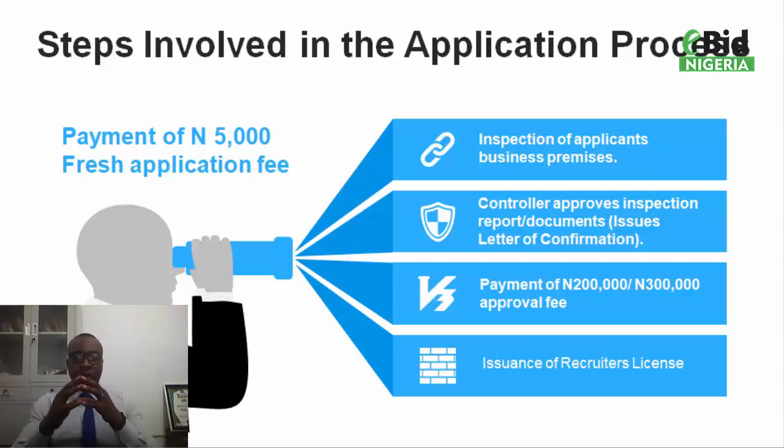You start from the state office, and then the first thing that the ministry does is to assign an inspector. They will assign an inspector who will now go to your premises and then determine if the premises is conducive for business. The premises has to be conducive for business so that the labor that you are outsourcing will be quality labor. And once that is done, the inspection report of the inspector will be sent to the minister's office.